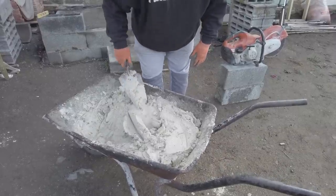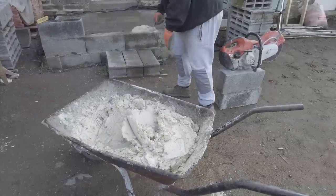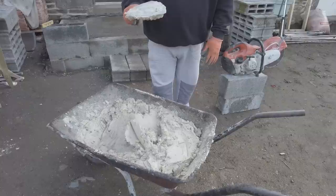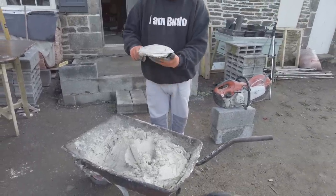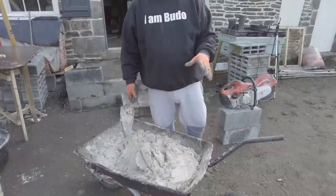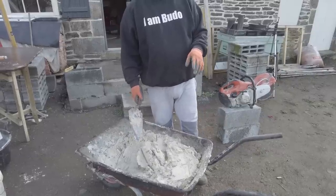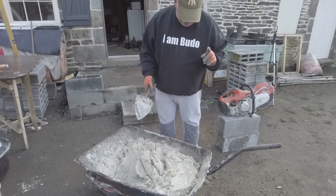So if I put a normal piece like that, say that was what I was going to use for laying the bricks, I'd go like that. And that would stay on the trowel. And that's quite a lump on there as well, as you can see. If that was conventional sand or cement, that would just come off. That's what I do when I do the pointing. I turn the trowel up, bang it on the side of the bucket, turn it upside down, and if it doesn't come off, then I know it's ready.